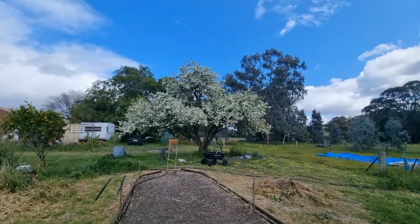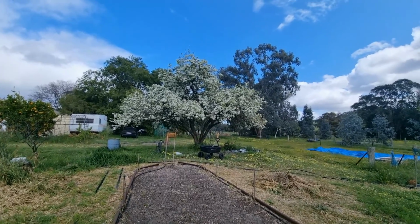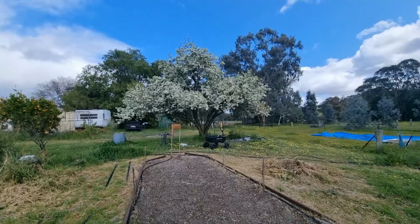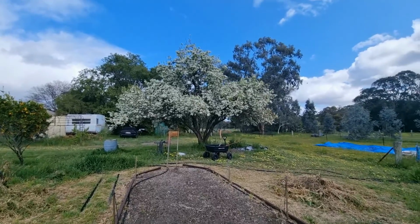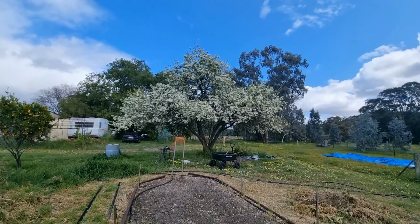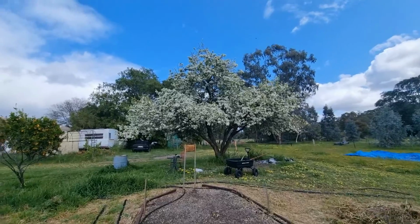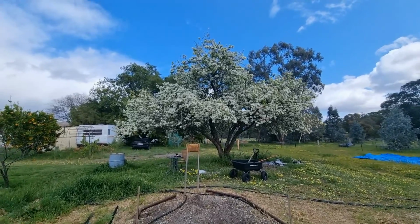And that is the pear tree. I was just underneath it, and hopefully you can hear it really well. But it sounds like there's just a whole swarm of bees in there, and it's just so glorious to see the fruit trees in full bloom.